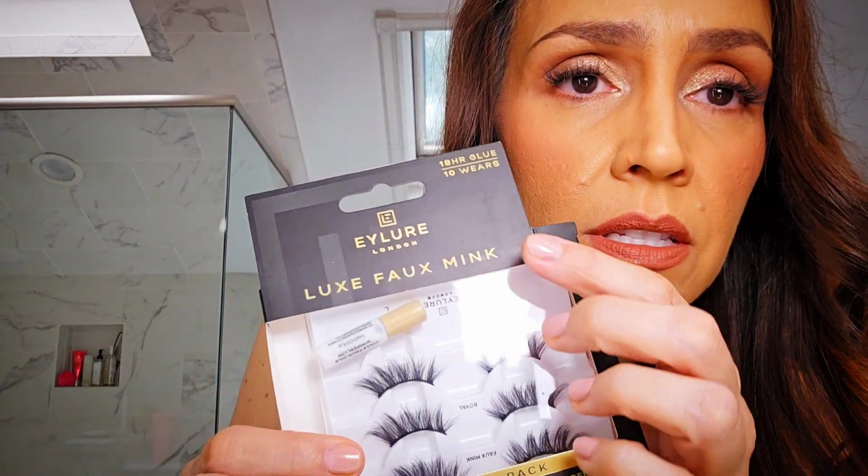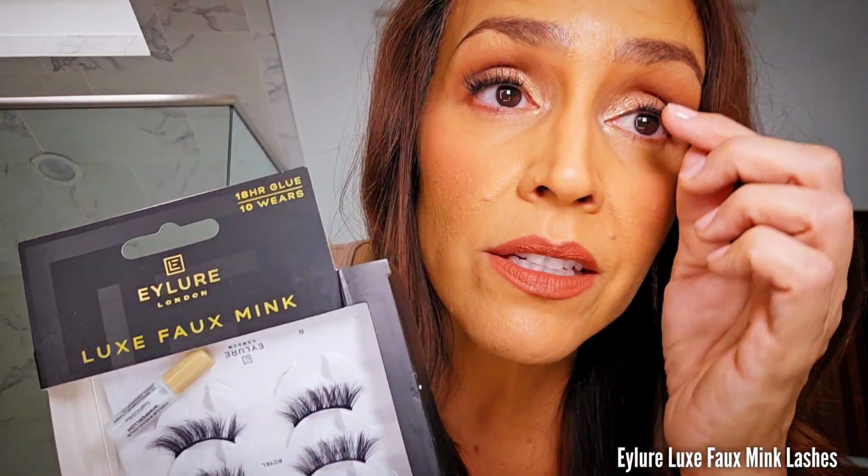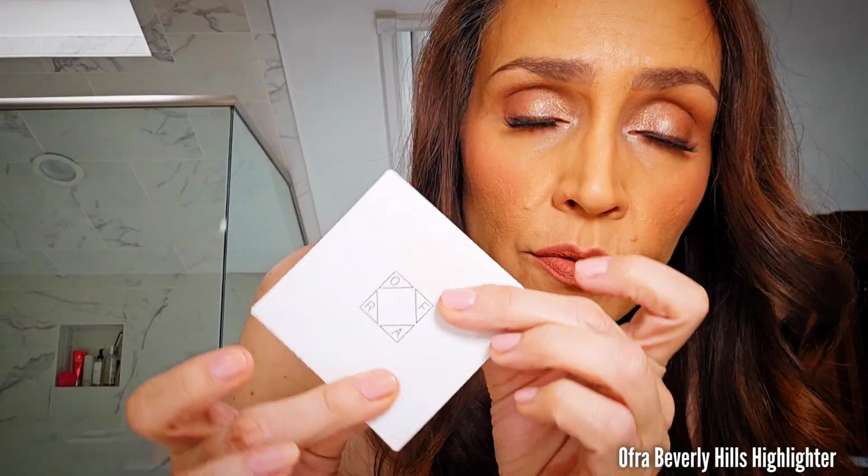Speaking of faux lashes, this is the Luxe Faux Mink from Eyelure. It's not a full lash, like it stops right there, so you don't have to cut them, and I like that they're shorter and easier to work with. And then on the inner corner of my eye, this is my good old Ofra highlighter.